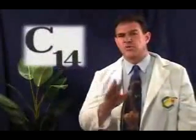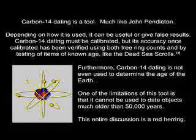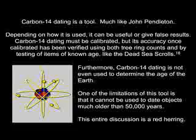Now, some in my audience will be saying, fine, John, that's all well and good, but carbon-14 proves that everything is really, really old. Carbon-14 dating is a tool, much like John Pendleton. Depending on how it is used, it can be useful or give false results. Carbon-14 dating must be calibrated, but its accuracy once calibrated has been verified using both tree ring counts and by testing of items of known age, like the Dead Sea Scrolls.